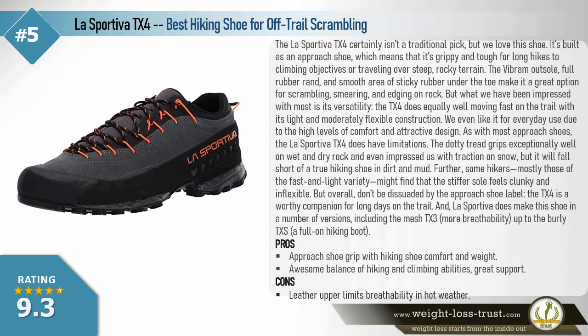But what we have been impressed with most is its versatility. The TX4 does equally well moving fast on the trail, with its light and moderately flexible construction. We even like it for everyday due to the high levels of comfort and attractive design. As with most approach shoes, the La Sportiva TX4 does have limitations. The dotty tread grips exceptionally well on wet and dry rock, and even impressed us with traction on snow, but it will fall short of a true hiking shoe in dirt and mud. Further, some, mostly those of the fast and light variety, might find that the stiffer sole feels clunky and inflexible.